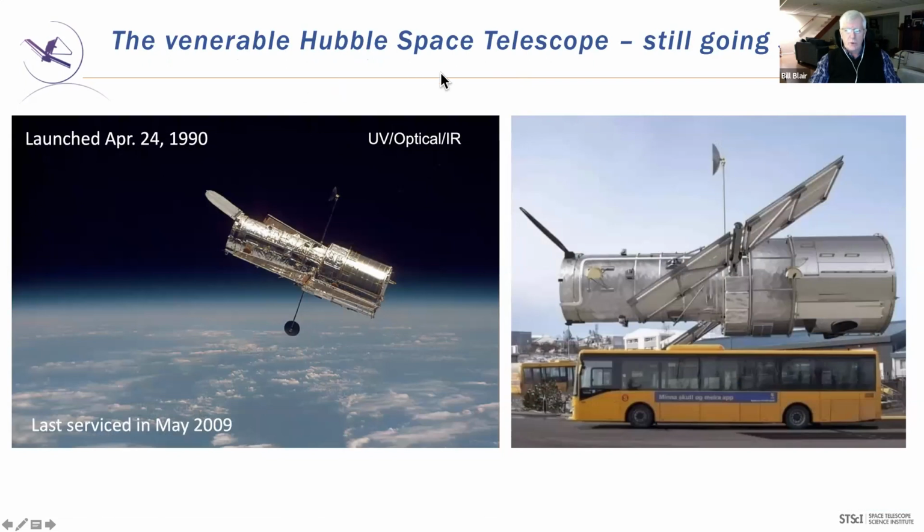It's been up there now for almost 32 years in April. It's amazing how well it is still operating, because it hasn't been serviced since back in 2009. And the graphic on the right here just gives you an idea how big that telescope is compared to something you're a little more familiar with, a bus. Next time maybe you see a bus driving down the street, you'll think there goes the Hubble telescope, because that's about the size that the Hubble telescope is.